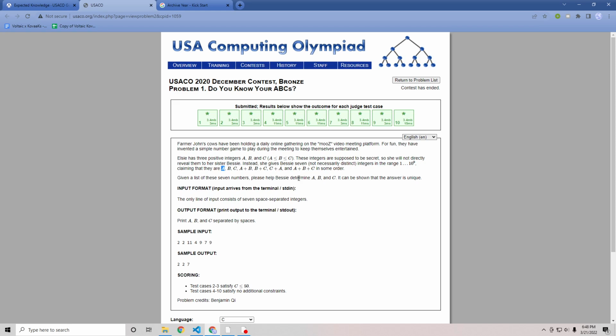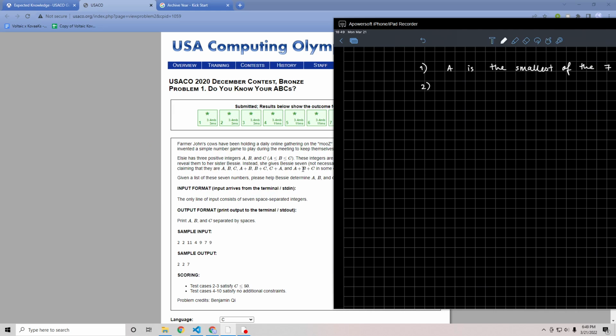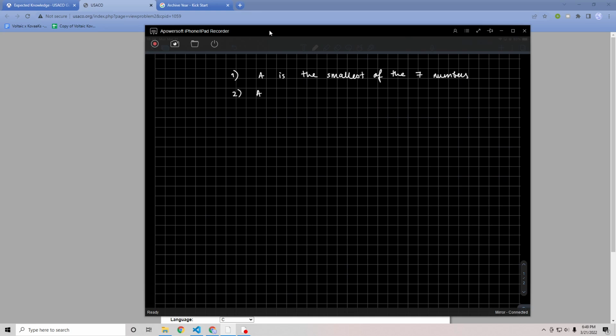Using the same logic, we know the biggest is always going to be A plus B plus C. That's because we're summing all the positive integers, and A plus C is in A plus B plus C. This has 1A, 1B, 1C. This has 1A, 1C. This sum has 1C, 1B. This sum has 1B, 1A. And these aren't even sums, these just have the numbers themselves. Since this has all A, B, and C and they're positive integers, this is the biggest sum. So this is always going to be the largest of the 7 numbers, which is the next thing: A plus B plus C is the largest of the 7.